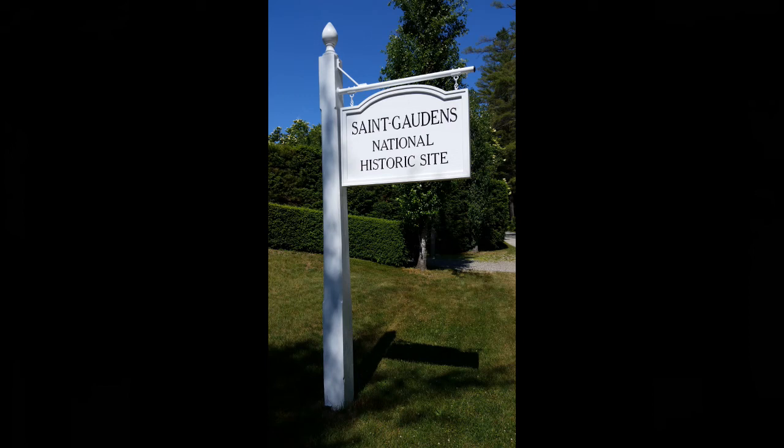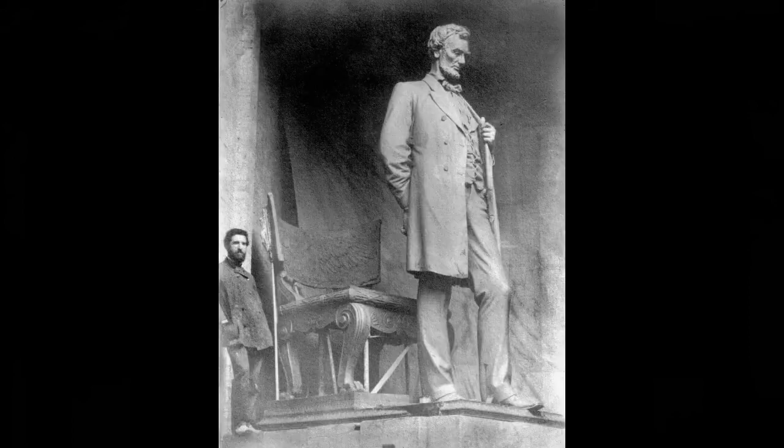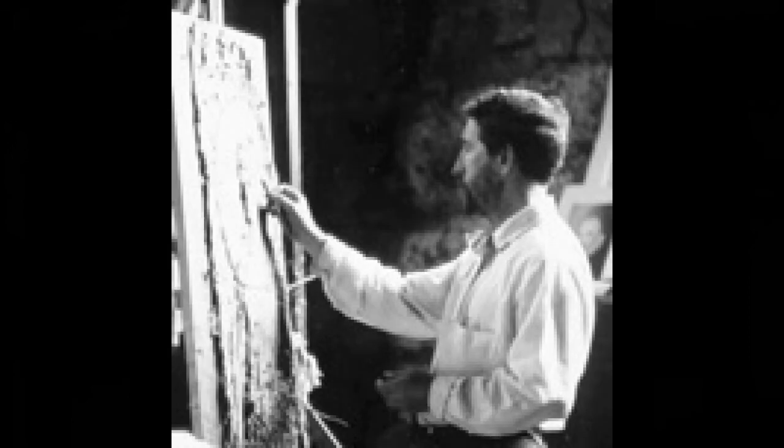I'll show you a couple of pictures of him. This is when he was a younger man working on cameos. These were little things that you wore around your neck, particularly for women. And he's known for his Lincoln sculptures. And this is just one of them. And this is him doing some artwork.